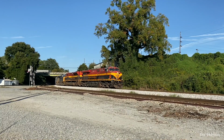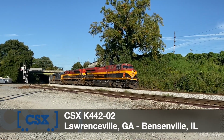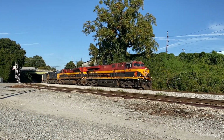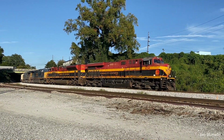swapped with Q583. Usually, K442 runs the W&A subdivision to Chattanooga, but because of a shortage of crews, they combined with this grain train and went south via LaGrange to Birmingham, Alabama instead. This was a very unusual move.